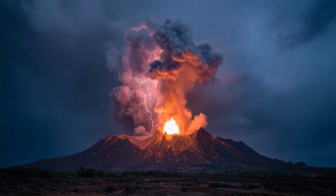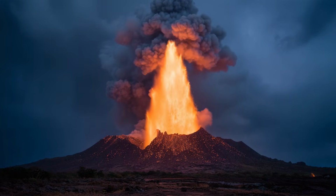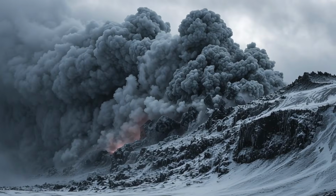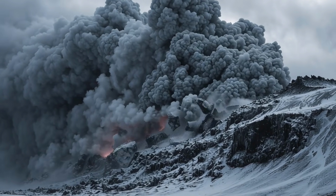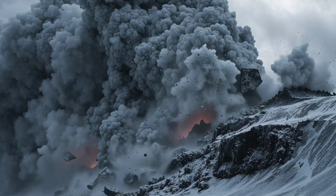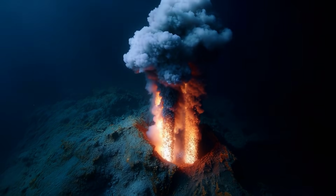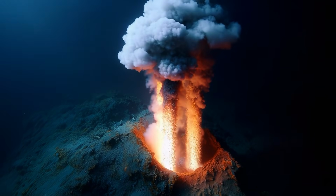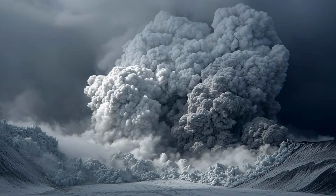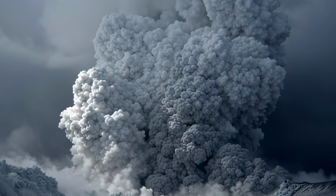When a volcano blows its top in the open air, we get ash clouds and oozing lava rivers. But under the ice, magma hits meltwater, flashes it into steam, and can explode into fine ash and gas. Underwater, powerful eruptions can also fragment magma and push material upward. In both cases, the real trouble isn't the molten rock, it's the gas.